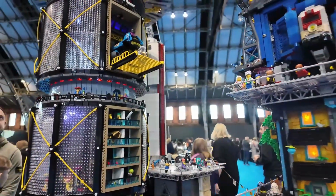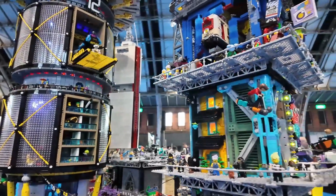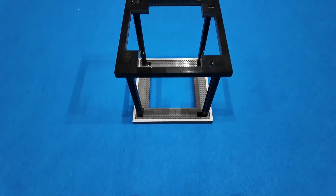I was having my arm twisted to try and build a cube for this display, but unfortunately I was doing too many other things, so I said I'll build something little for this one, and then next year I'm hoping to build at least 1 or 2 cubes. So you're going to do a cube? Yeah. Oh, I'd love to.